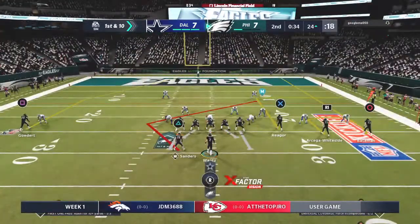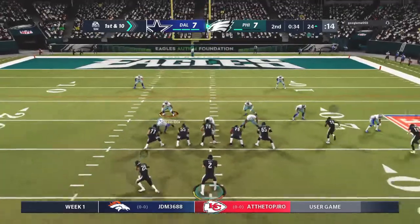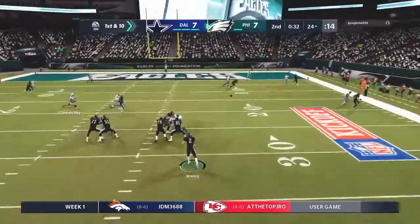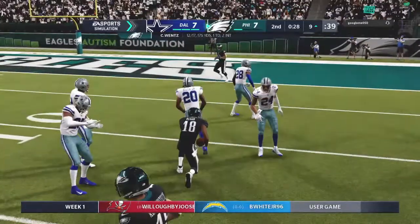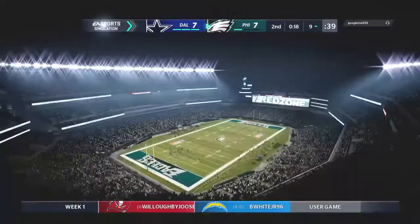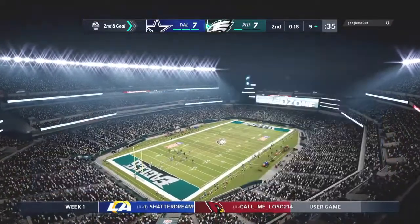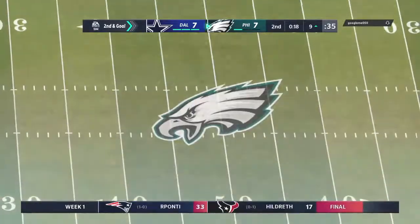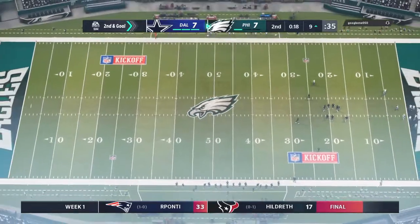Back-to-back good plays have them on the move on first down. Wentz going to throw. Oh, a battle for it here, and this will be caught. And he gets it inside the 10 to the 9. Same result as last play, 14 yards and another first down. It's a gain of 14. Brings up second and goal at the Cowboys' 9-yard line.